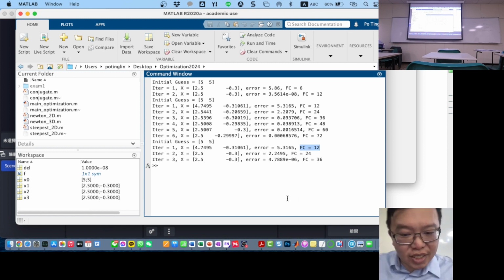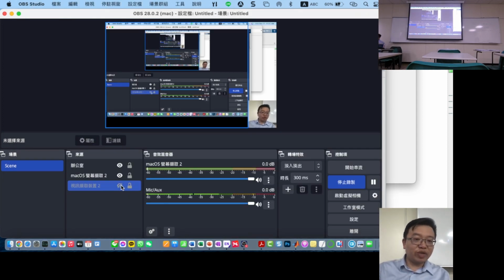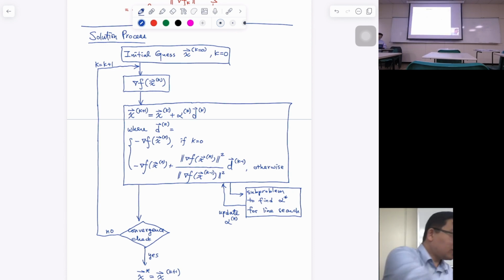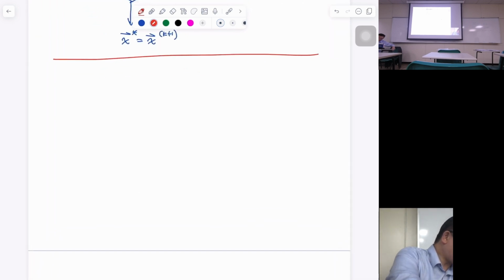Okay, so maybe we can truly estimate how many function calls we need. Try to compare all these. Let me see. Let's talk about the function calls.